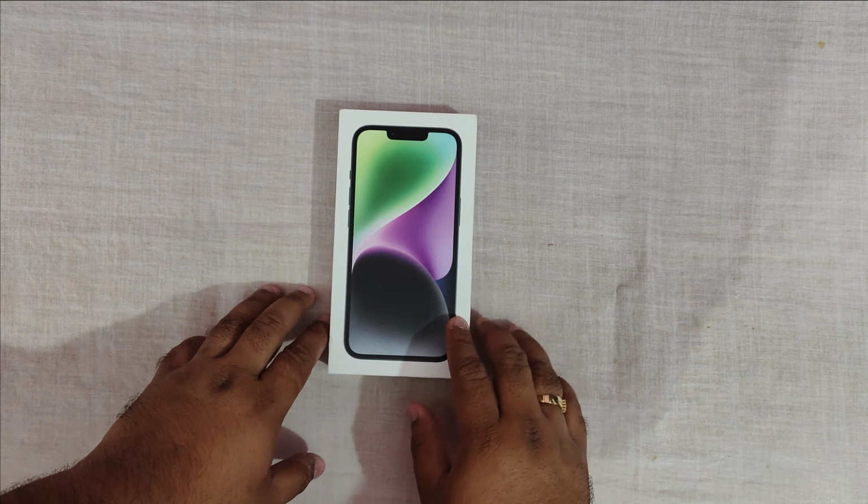The charging cable is really very good quality. Unfortunately, we don't get that brick. So this side is the lightning port. This side is USB type C. So at least they have given a type C. So this is compatible with my other charger. At least I can use their other phone bricks to use the charger.